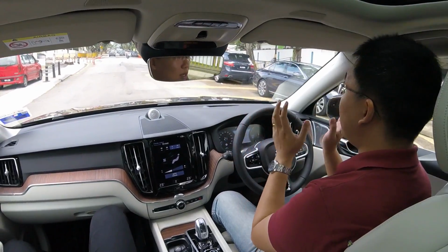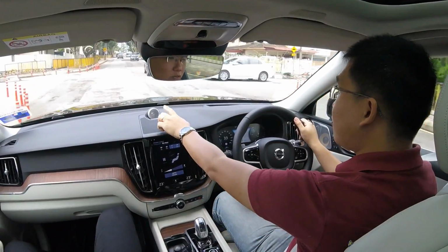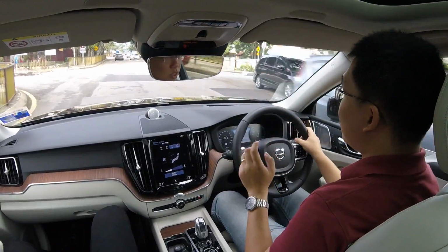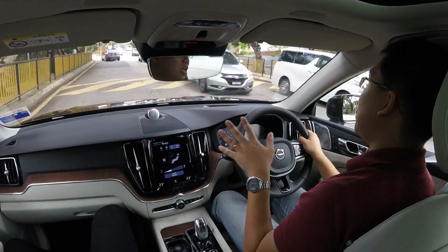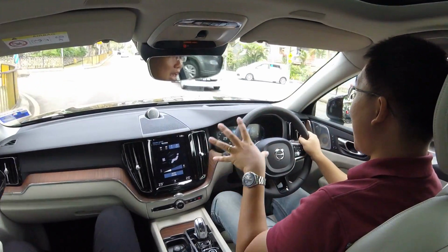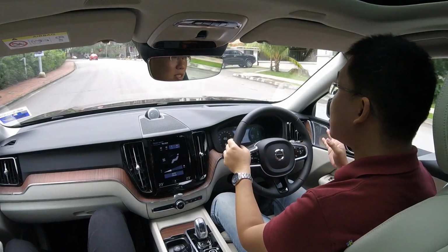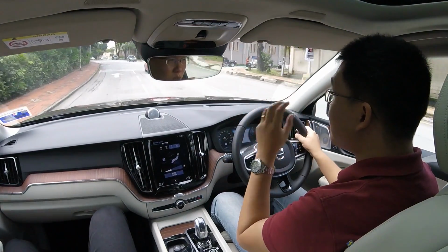As you can see from this tweeter at the top here, this is the Inscription Plus trim with the Bowers and Wilkins speakers. If you pick the Inscription Plus car, this set of speakers adds 10,000 ringgit to your purchase price. I'm no audiophile, but I would say there is a certain quality of crispness to the sound.